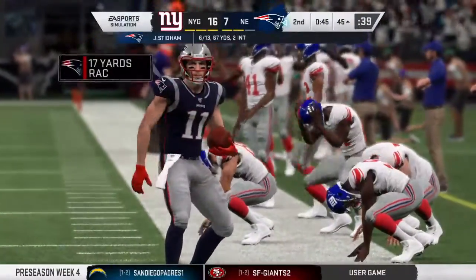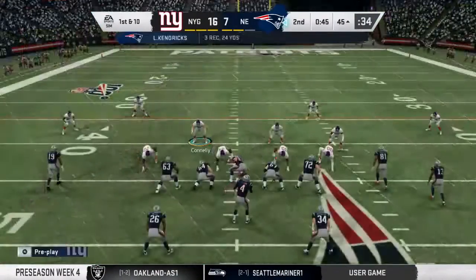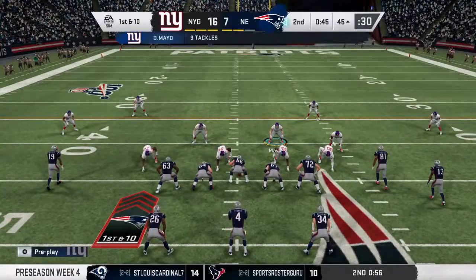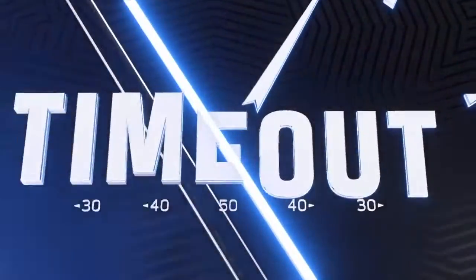Good work after the catch. Going to net him 23 and a first. How many times have we seen that? 3rd down and Tom Brady turning to old reliable Julian Edelman. Of course, no Rob Gronkowski now. Edelman, the main holdover, the 33-year-old who was the Super Bowl MVP last season.